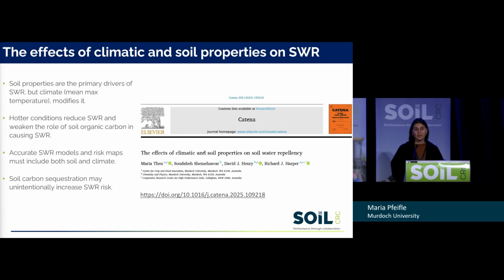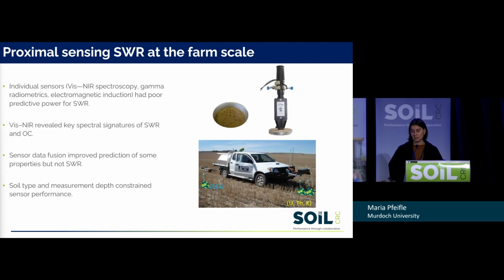We found hotter conditions or warmer conditions reduce water repellency and weaken the role of soil organic carbon in causing water repellency. We found that to have accurate water repellency models and risk maps, they must include both soil and climate variables. We also found that water repellency occurred over a range of soil textures as long as organic carbon thresholds were high enough. Therefore, soil carbon farming projects may unintentionally increase water repellency risk.